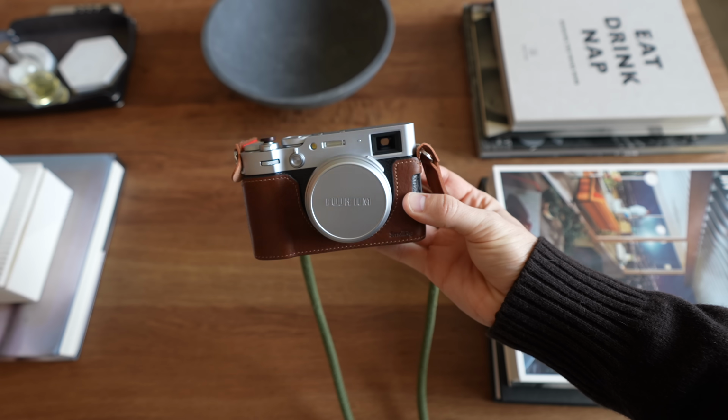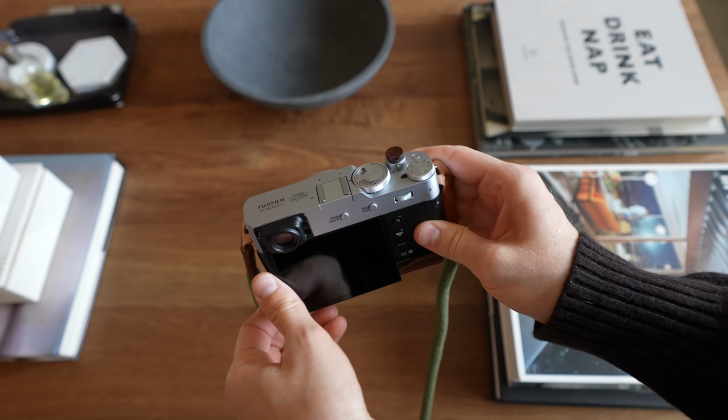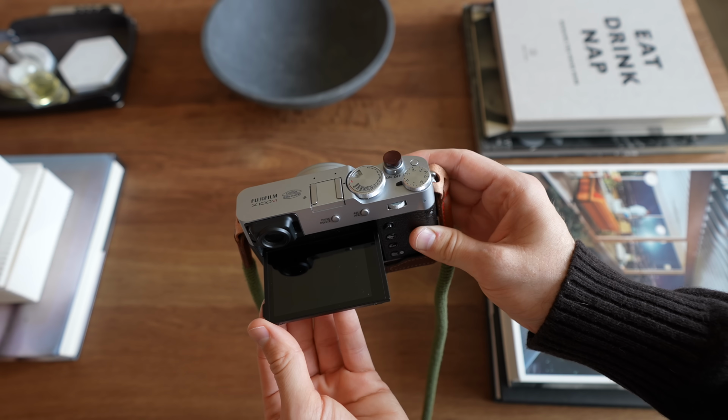This is the Fuji X100VI. It is the predecessor to the wildly popular Fuji X100V, and I have really enjoyed using this camera. I think it's made me more of a photographer than I ever have been. There are a lot of things that I love about it, but the main things are 1, portability. It's got a fixed lens. It's really small. It's really compact.